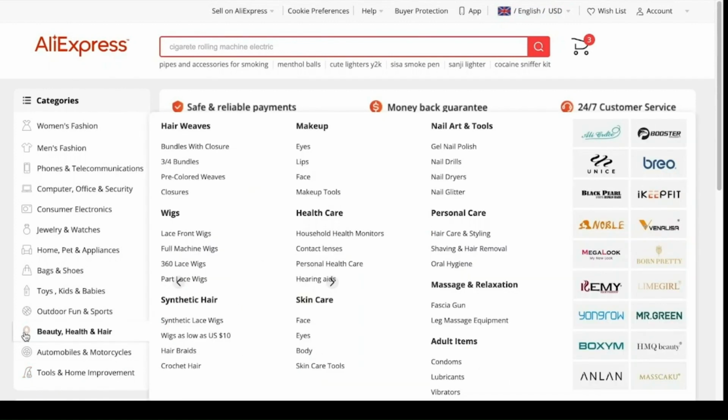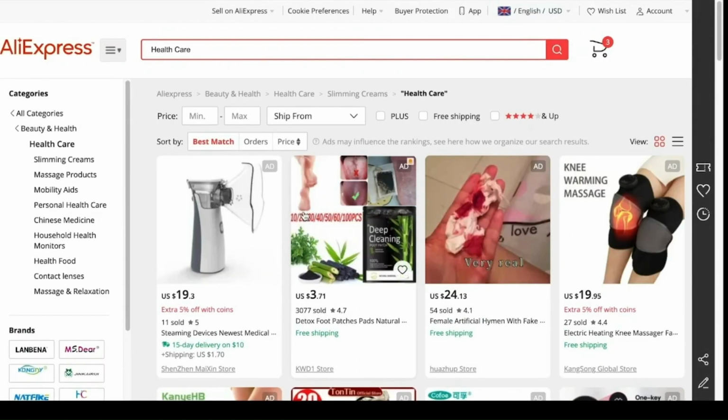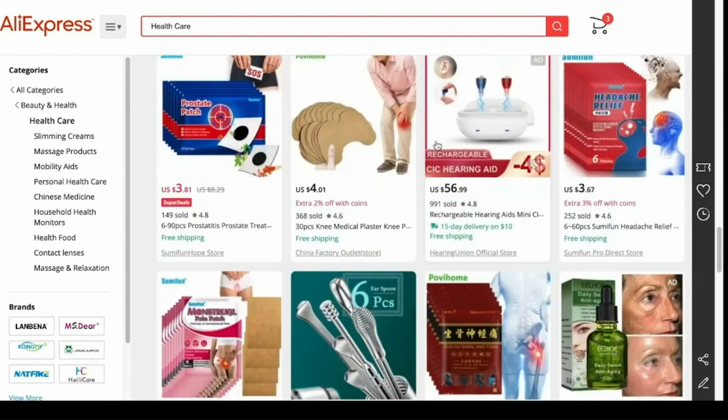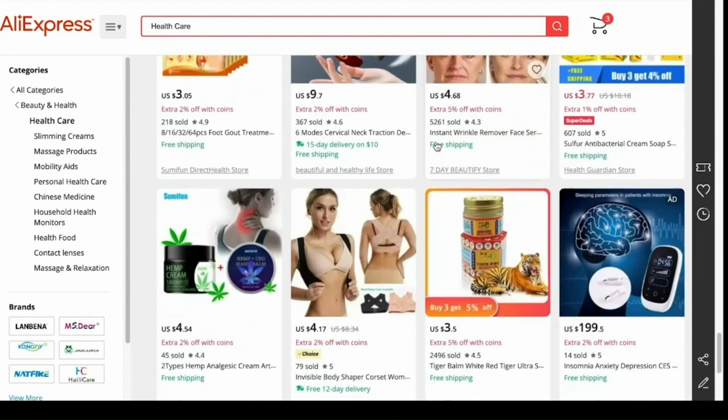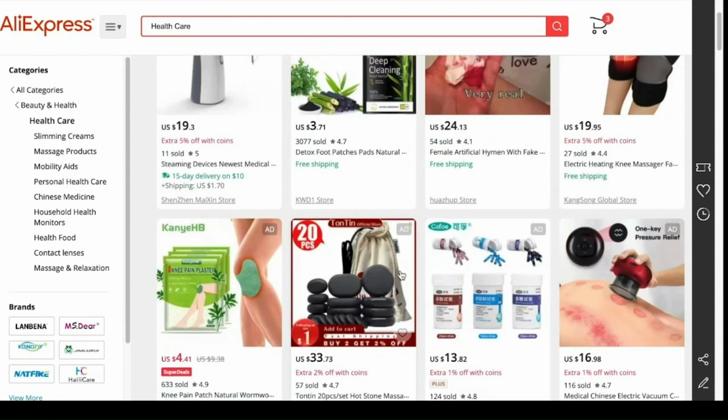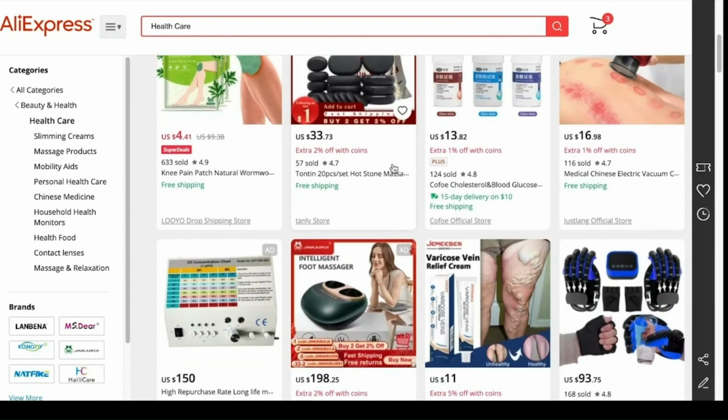Once you've picked your niche, click on the corresponding category. For instance, let's select the health niche. With your niche chosen, the next step involves some manual labor. You'll need to sift through numerous pages to find a product worthy of testing. As you can see, there are a multitude of pages, sometimes up to 60 or more. Your initial task is to click on products that catch your eye. We'll filter them further later on.